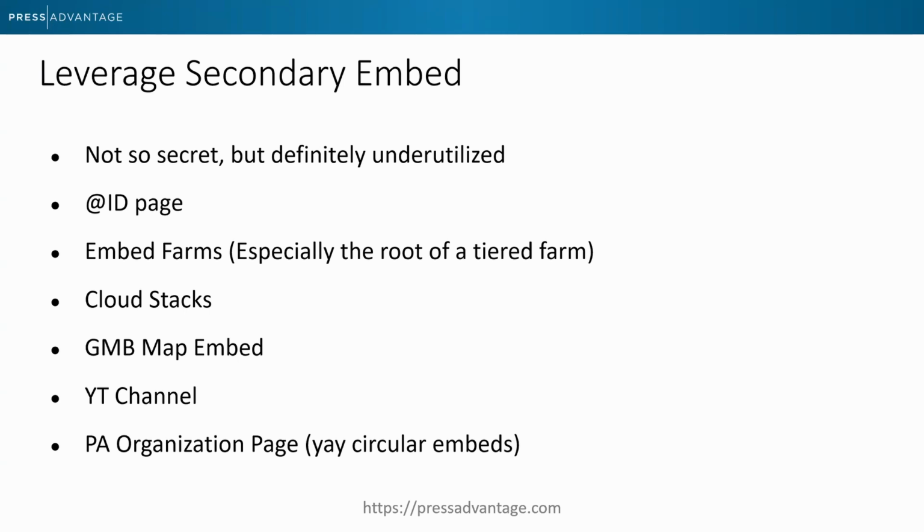So things you might actually use here: typically it's an ID page. That's what a lot of people are using it for. The second thing that people mostly use it for is the base page of a tiered embed form. You can use it for a regular embed form if you wanted to as well, but most people will use the root of a tiered form for that. Oh, and by the way, with your embed forms, you can also take your Google Sheets and embed those as well. So on that release, right next to the embed of the press release pickup, put the sheet for that as well, or put that on the root next to the embed form for that release. You'd have an embedded version of the Google Sheet for that release as well. So you can embed those, and that's pretty awesome.